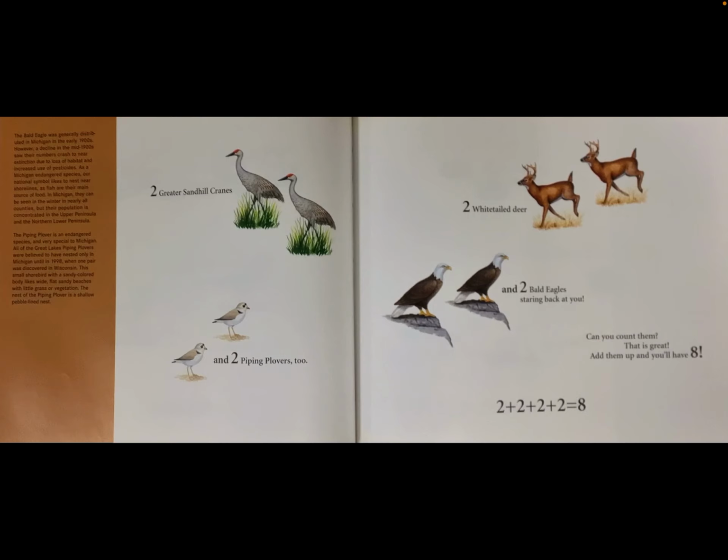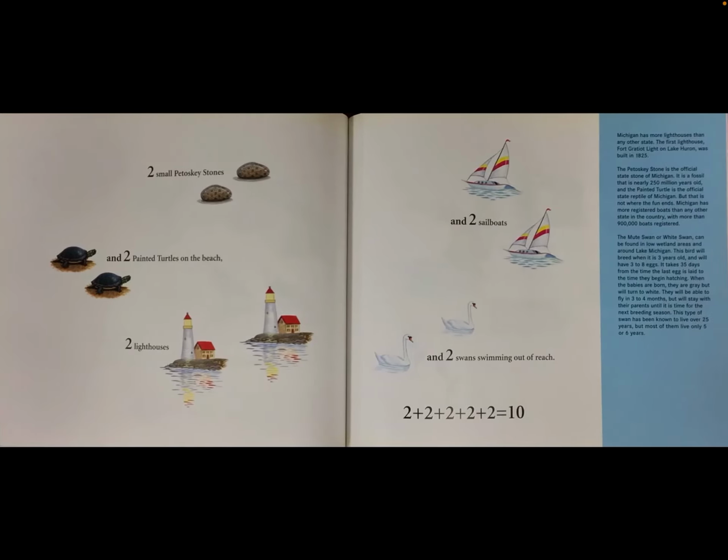Seeing the big birds up at top, the sandhill cranes, is not rare. When I was a kid, which was a little while ago, but not that long ago, we hardly ever saw sandhill cranes, and now those things are everywhere. There's probably more cranes around than there are geese anymore, it seems like. There's our Petoskey stones and our painted turtles. I talked about that yesterday in our letter P page. Petoskey stone is our state stone, and the painted turtle is our state reptile.